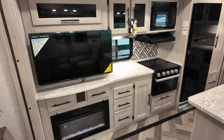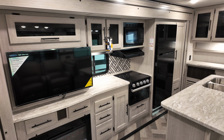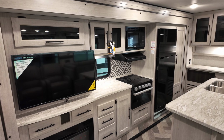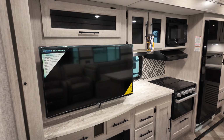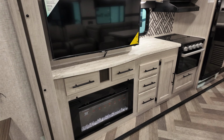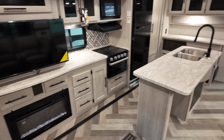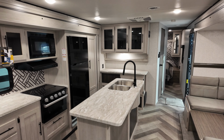Now this slide out over here is going to be your entertainment and your cooking slide. So you get a lot of storage. You got big features, a 10.7 cubic foot 12-volt refrigerator. You got a pretty nice sized TV here as well, which is always nice. But then you also get a 30-inch fireplace to keep you nice and roasty and toasty. And that fireplace will put out enough heat to heat up the entirety of this room, really no problem on a pretty darn chilly day.